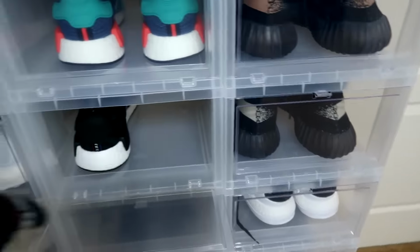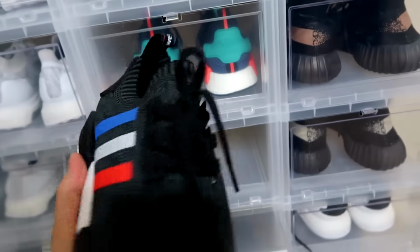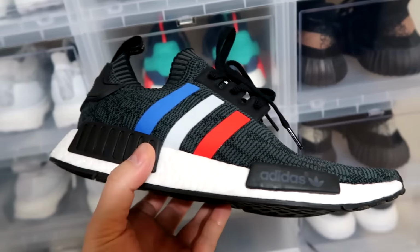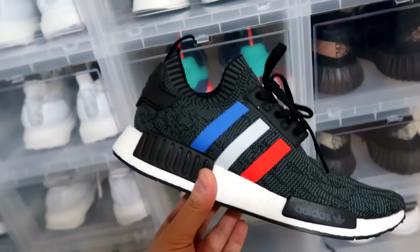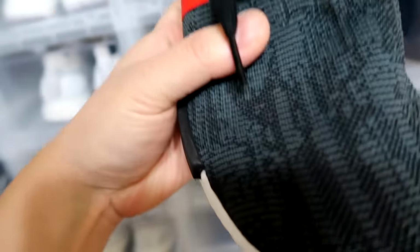All right, guys, number 10. Had to go with these. I know these are kind of low on the list, but I picked up so many freaking Adidas, so I had to just choose. This could have easily ranked up higher, but I decided to put these number 10, the Trico NMDs, and this knitting on here looks dope, this glitch camo.